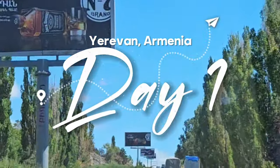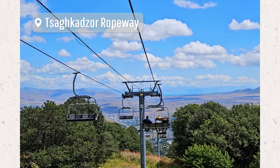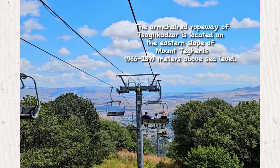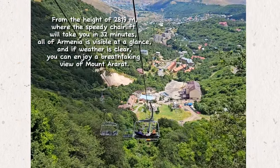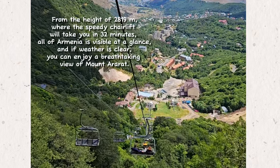We started our day one tour at Tsaghkadzor Ropeway. The armchair ropeway of Tsaghkadzor is located on the eastern slope of Mount Terinis. All of Armenia is visible at a glance, and if weather is clear, you can enjoy a breathtaking view of Mount Ararat.